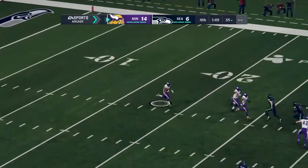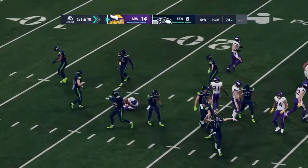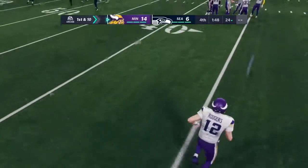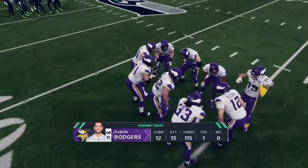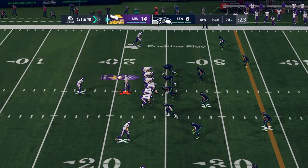Now Abdullah, the return. And he won't quite make it to the 25. Abdullah on the return. The Vikings take over 1st and 10 at their own 20. Now the Minnesota offense set to take over again. And this game not quite over yet. And we'll likely see them take all 3 timeouts defensively, so they can't just kneel this one out. They're going to have to try to run a few plays.